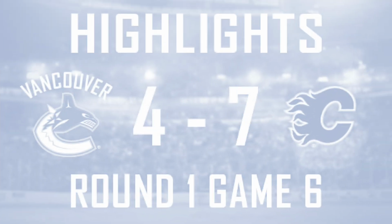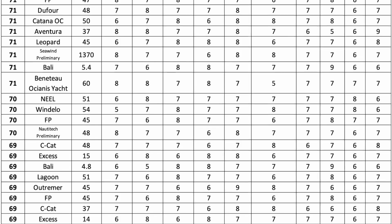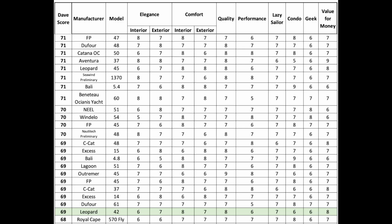Okay, we're into the Dave score. So how did she do? Well, given that she's only a 42-foot boat, and my preference for 48 to 52-foot cats, she did remarkably well. We're looking at an interior at a 6 out of 10. And honestly, that could easily be brought up if they would just do a few touches to the upholstery, the cabin sole, the nature of the finish. If they had a luxe package they could add, they could take this easily up to an 8.